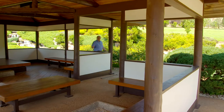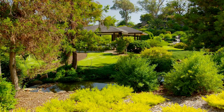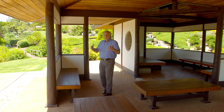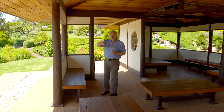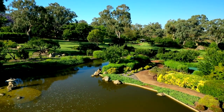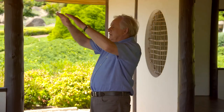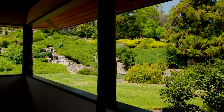As you follow the pathways down, they take you actually on a journey. On the way, you pass what appears to be a little tea house, but in fact, these are symbolic little villages and houses along your journey. So it's a great place to relax and just sit and take in the vista. Wow, and you get these great garden views that are framed with the windows.